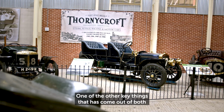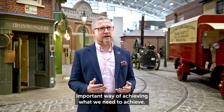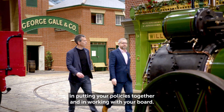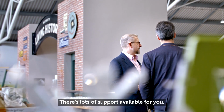One of the other key things that has come out of both the carbon literacy training and doing the History Saves the World exhibition is that partnerships can be a really important way of achieving what we need to achieve. You'll need some support in doing this, in putting your policies together and in working with your board. One of the key contacts for this will be your local MDOs. Start talking to your MDOs, there's lots of support available for you.